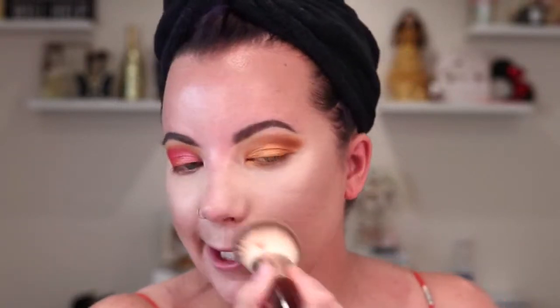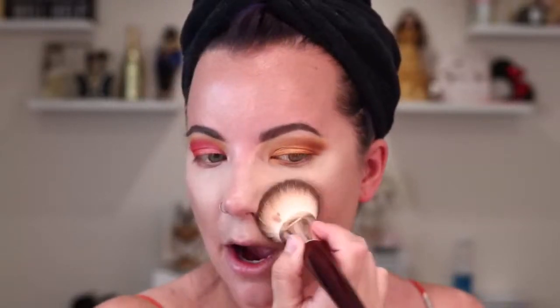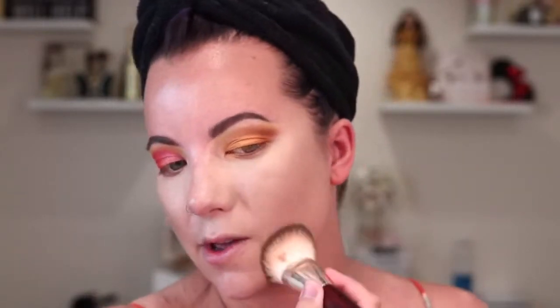When I initially did my first video on this, I think it was Audra. She had mentioned that it looked almost like gray toned. In person, I think that this shade in particular has a more olivey undertone to it.